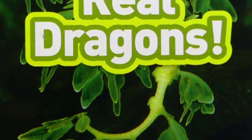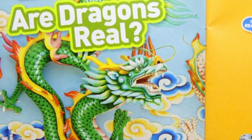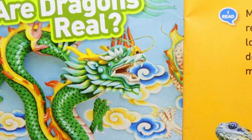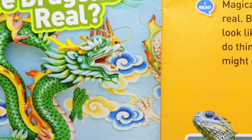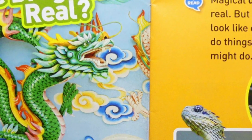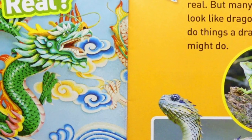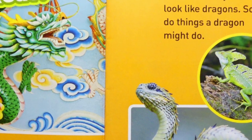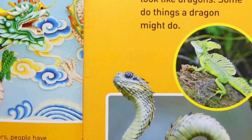Real Dragons by Jennifer Zemansky. Chapter 1. Are dragons real? For thousands of years, people have imagined how dragons might look and act if they were real. Would a dragon fly? Would it have scaly skin? Would it breathe fire? Magical dragons aren't real, but many animals look like dragons. Some do things a dragon might do.